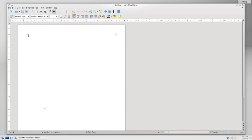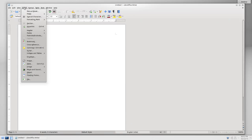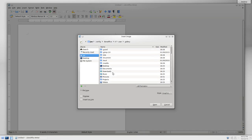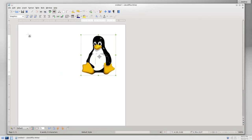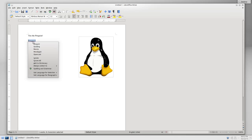So here I want to have a nice document. You know what, I will insert a picture, in fact, the one that I just downloaded. There we go, there's the pictures directory, there's the Tux folder. So just like I would be able to do in, say, Microsoft Word, Tux the Penguin! Oh, and if I didn't know how to spell penguin, I get the same kind of hints. The computer's like, oh, did you mean penguin?